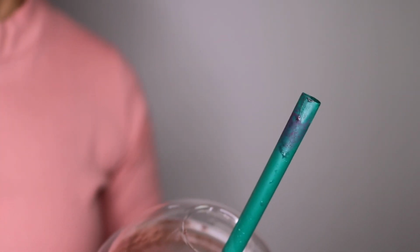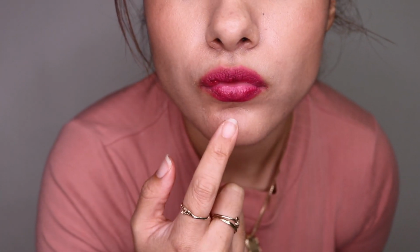I do have to deal a lot with the butthole effect on these, so whenever I eat or drink something, it just disappears on the center of my lips and it looks like I got a butthole, and I don't like that look. So that's something you have to consider when you are looking into purchasing these, because they don't look that great after you eat. Usually when I have matte lipsticks, I prefer them to stick all day and not wear off even after I eat, but these just don't do that.